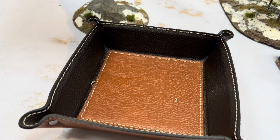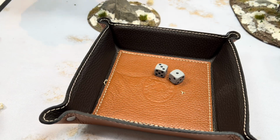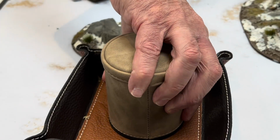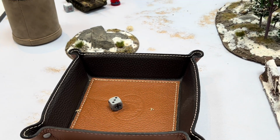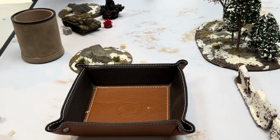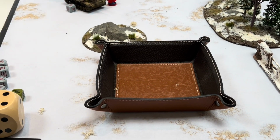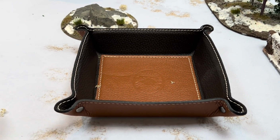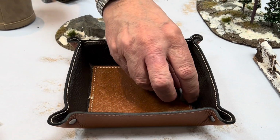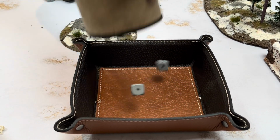Regular 5. Passes. Okay, so normally a 4, you've got to pin 5. Oh my goodness me. Just flies past him. But you do have a machine gun as well. I'm going to shoot that bazooka. Yeah. Needing 5s as well. Yeah. 2 potentials. 2 4s.